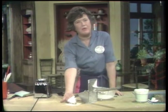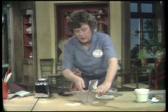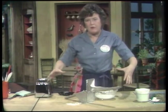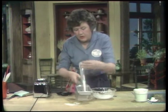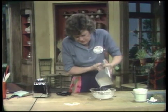You can make a second pressing by putting all of this into a saucepan and moistening it with water, bringing it up just to the boil, and then squeezing it out again, and you'll get a rather pale milk out of it. You see, that's just milk.